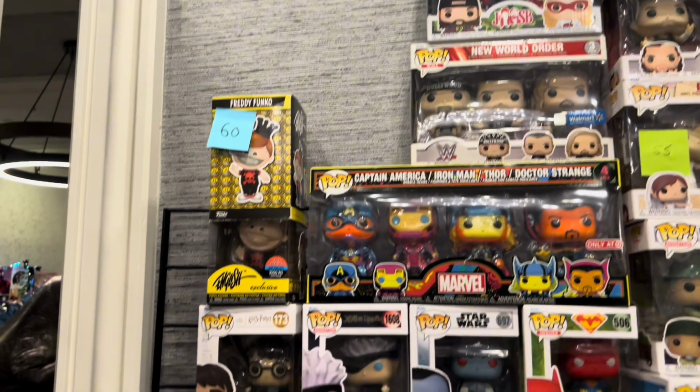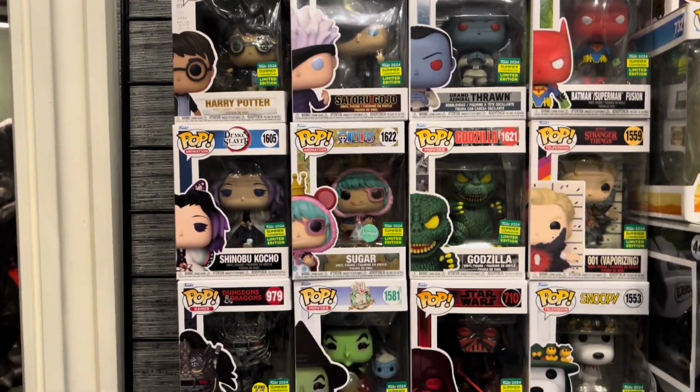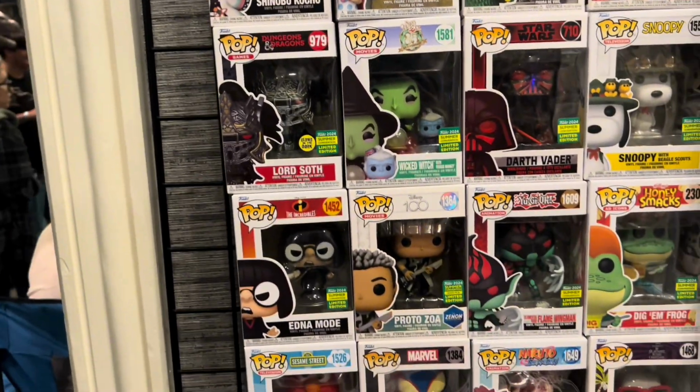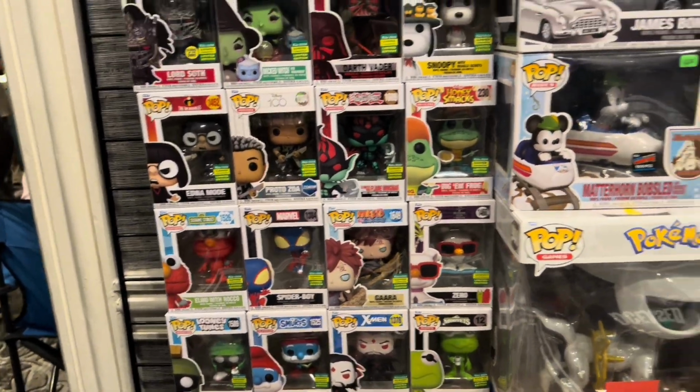But where do you see this Grail wall they have, and something also in the booth that's one of the coolest things I've ever seen. So right here we have a couple of their shared sticker SDCC pops, including that Wicked Witch, which is apparently very hard to find nowadays. I haven't been able to find one in the wild, and I rarely see them out at shows.